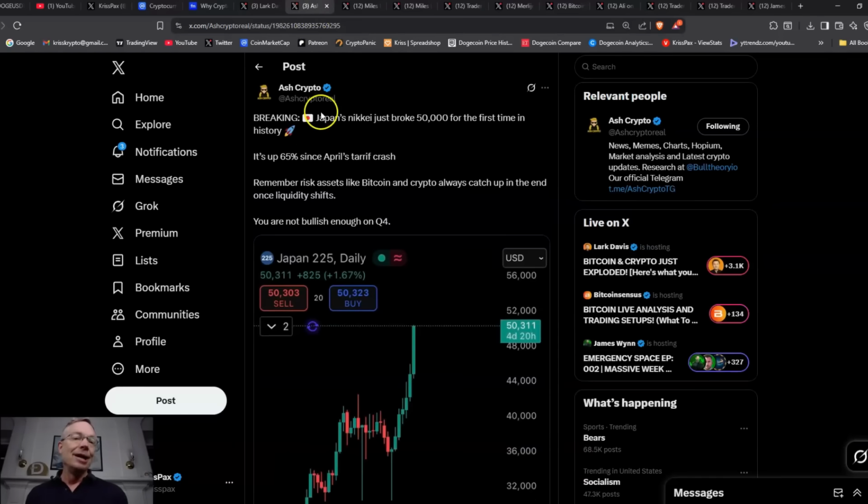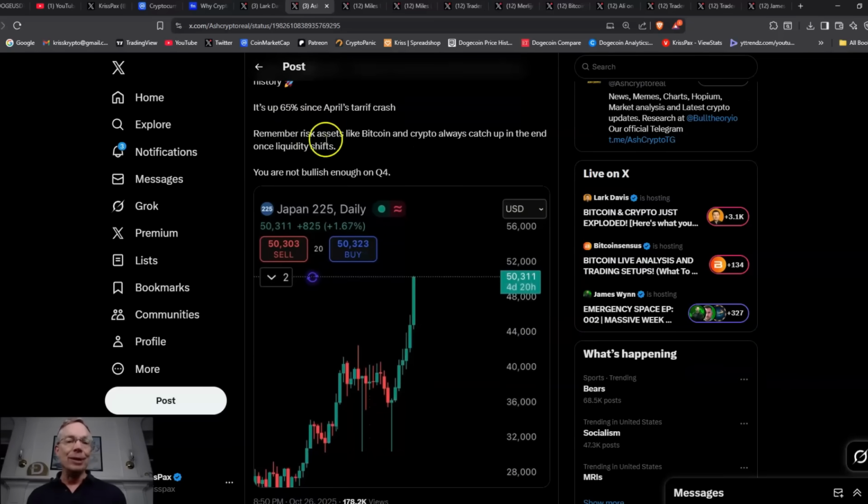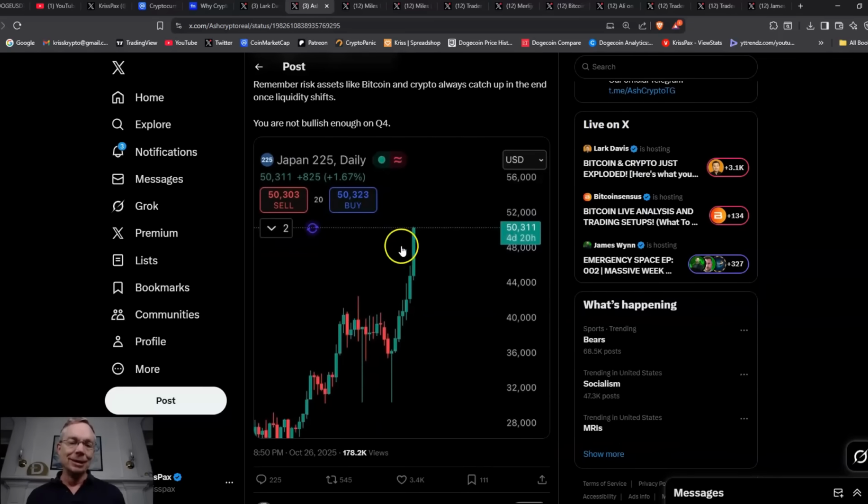We have in Japan, the Nikkei, their stock market, they broke 50,000 for the first time in history. It's up 65% since April's tariff crash. Remember, risk assets like Bitcoin and crypto always catch up in the end once liquidity shifts. You're not bullish enough on Q4. So, good for Japan and having a new all-time high for their stock market. Let's go, right? Let's go.